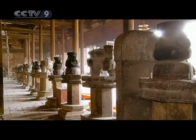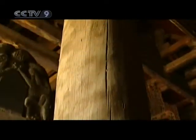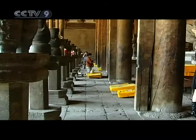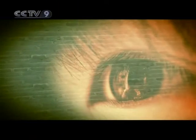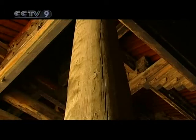This is just another feature of ancient Chinese wooden architecture. Common optical illusions were also taken into account when the pillars were erected. Our eyes often succumb to illusions. When we are beside a high wall, it seems to lean towards us. The case is the same with the tall pillars and the giant Buddhas.